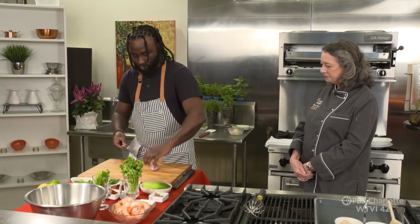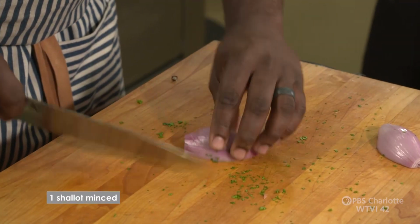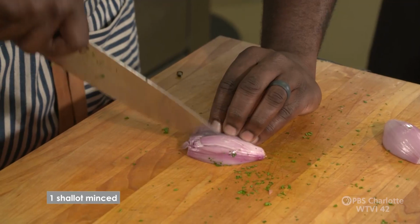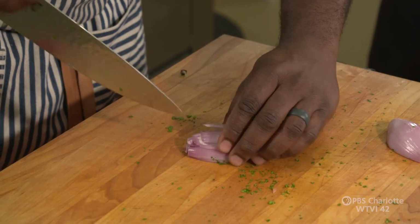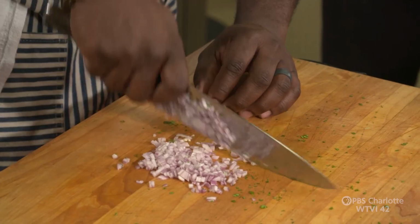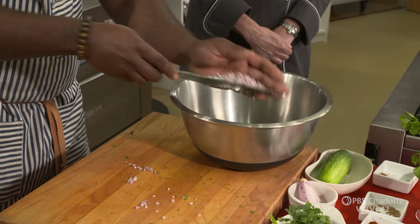So I got a beautiful shallot that's gonna give this dish a nice little bite as well. They're quite strong in their flavors, aren't they? Yes, they are. You just gotta be careful. Just gotta know what you're doing. Yep. So we're gonna get this a real nice mince. I've even thrown ginger in this before. Oh, really? I love ginger. I use ginger a lot. Ginger definitely gives it a real nice kick as well. And we've got our shallots ready to go.